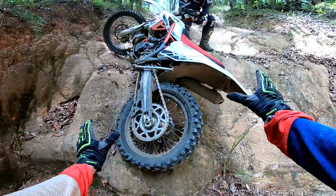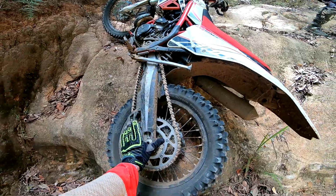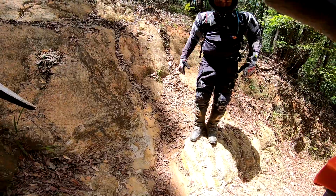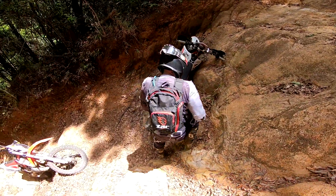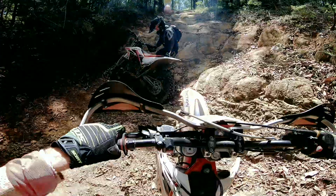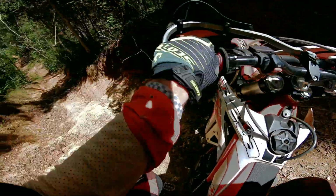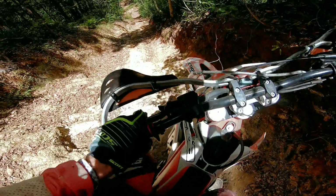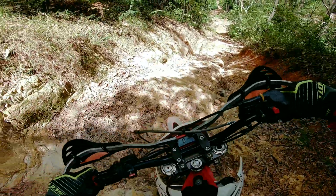Just don't get... Got him? Yep. Yeah, she's not going anywhere. That's a real bummer because you would have got that with the run up you had. Oh, couldn't get to the rear brake.